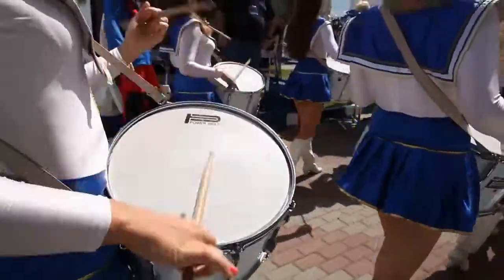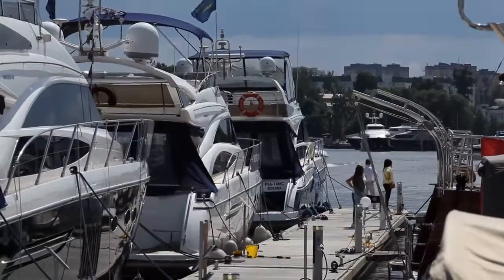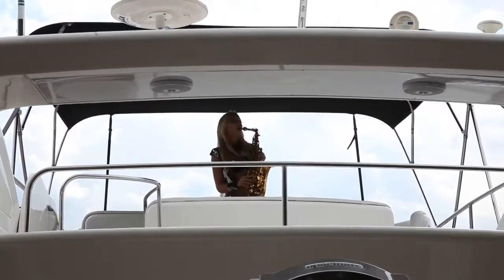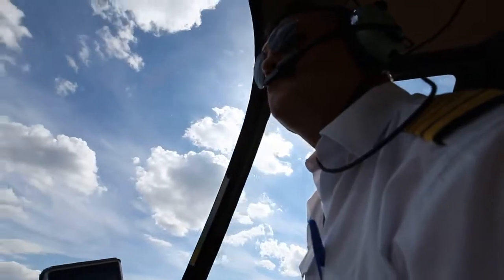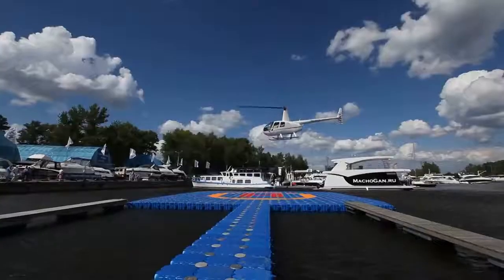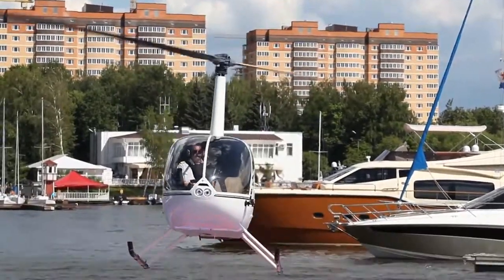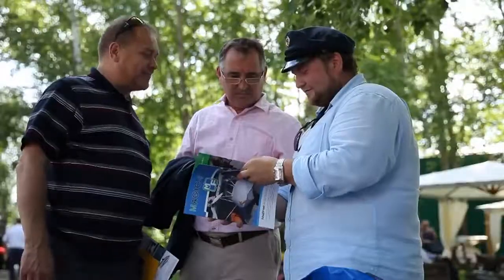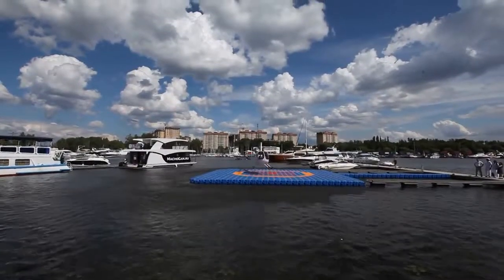The Water World Fair is held on the territory of the Klyazminsky Reservoir every year. Magic Float gave a demonstration of its pontoons at the fair. By the jetty, beautiful yachts and speedboats rock to and fro impressively on the waves, and right there on the water, Magic Float set up a special platform. And then, in a miracle of modern technology, an aircraft, a helicopter, lands next to the boats. Participation in the major Russian maritime exhibitions and salons has already become a well-established tradition for Magic Float.